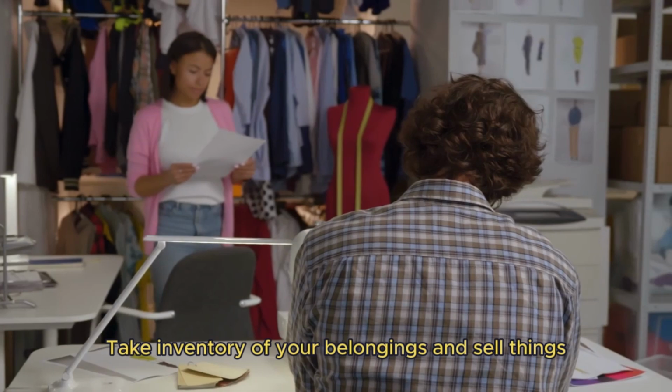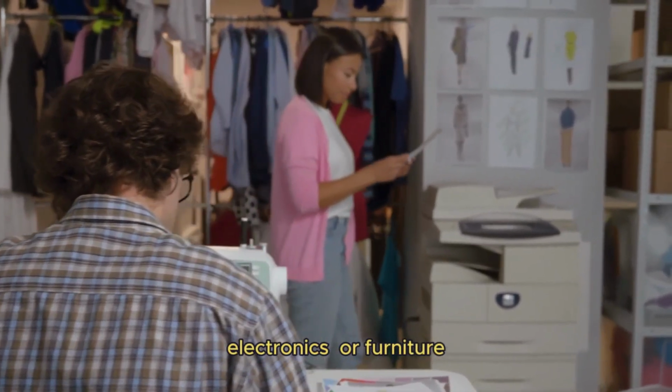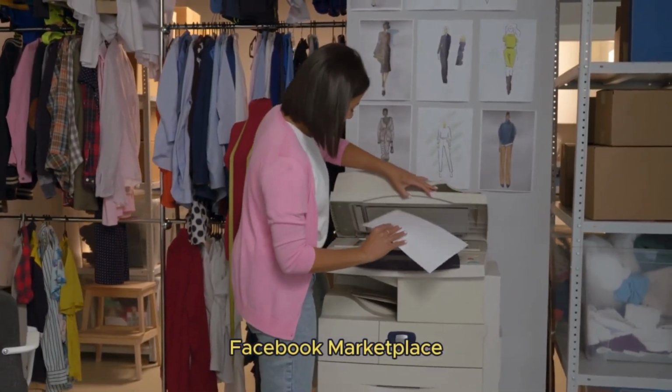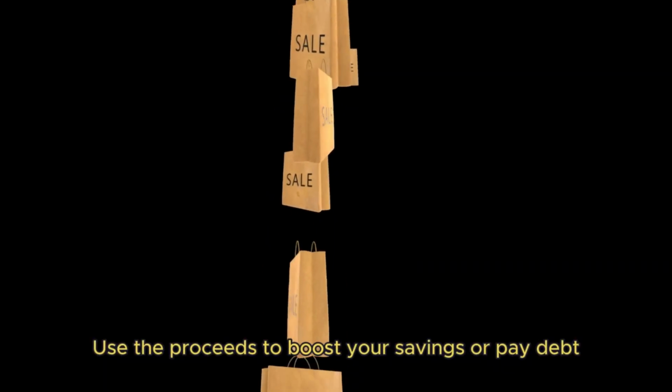8. Declutter and sell unused items. Take inventory of your belongings and sell things you no longer use like clothes, electronics, or furniture. Use platforms like eBay, Facebook Marketplace, or local thrift shops. Use the proceeds to boost your savings or pay debt.